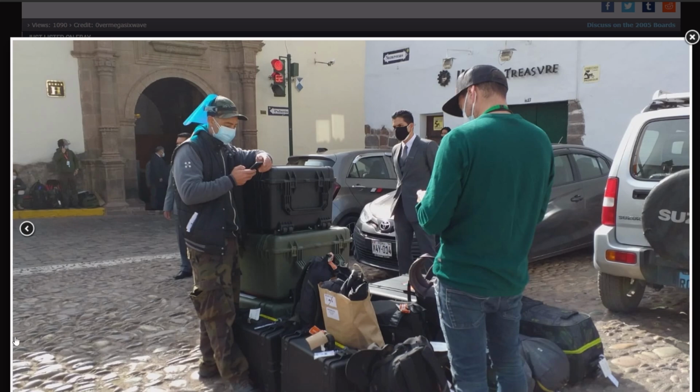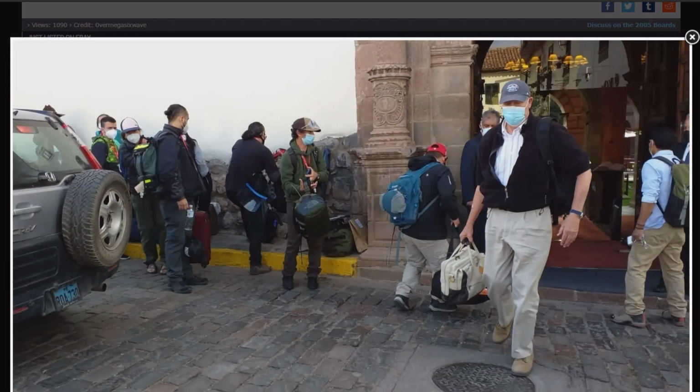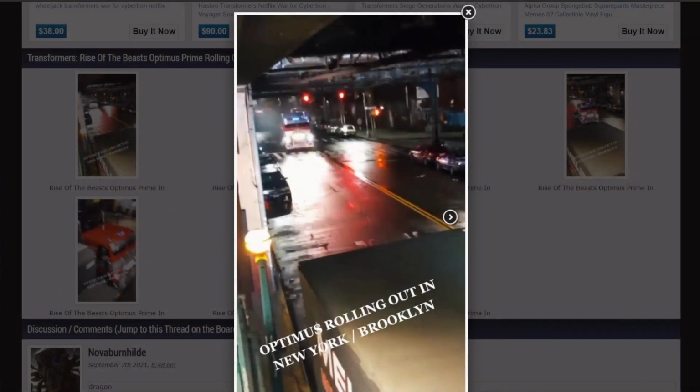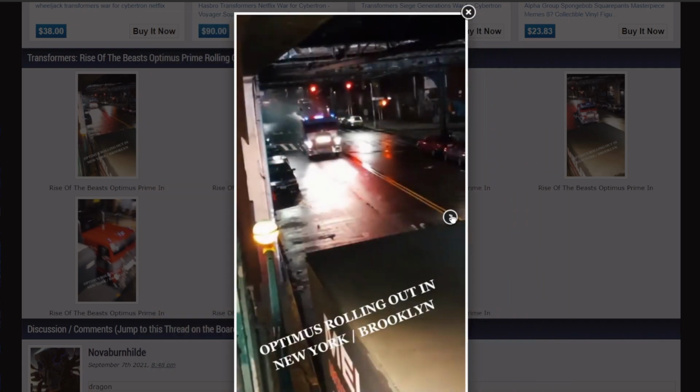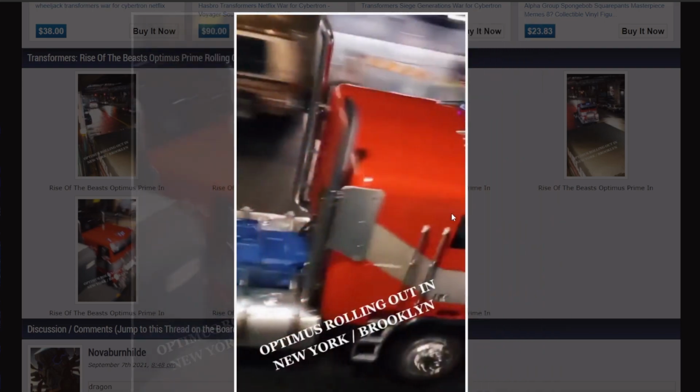Yep, those look like Pelican cases to me. If you don't know, a Pelican case is a heavy-duty case meant for traveling with equipment. There's Dominique, and there's Anthony, and there are some other people. Hey, they're all masked. Good. And now that we watched the video, here are some stills from the video. The stills aren't great. I mean, they're just captured from the video.